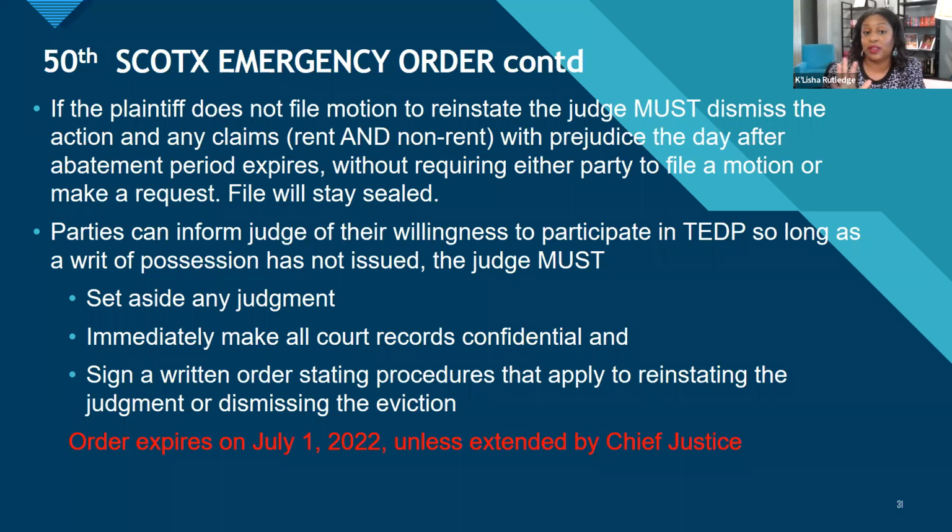If at all during that time, the tenant can convince the landlord to enter into a program, they can do so. And what the judge is going to do is set aside the judgment that he entered. He's going to make all the court records confidential. And he's basically going to sign an order stating the procedures to apply. So a tenant can get evicted and still get their case abated as long as a writ of possession has not issued. And a writ of possession is basically a court order signed by the judge saying that the landlord has a superior right of possession of the property.